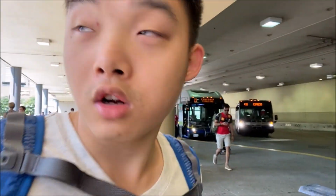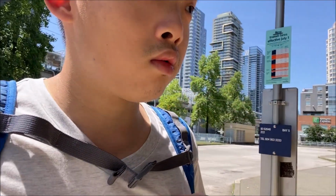Alright guys, so we just arrived at Metrotown Station. Now we're just going to head to Bay 4, and take the 130 to Phibbs Exchange, and then from there we're gonna transfer to the R2 and head to Lonsdale Quay. Right, I think we have a really good advantage of actually doing this challenge.